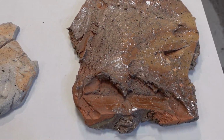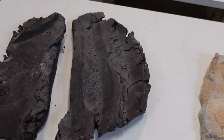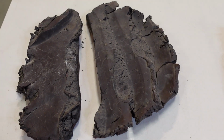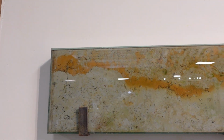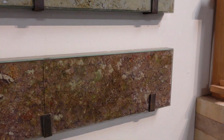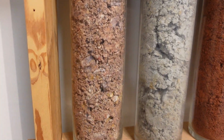This is clay from different counties, Randolph County, Montgomery County. This is a sliver of clay from the ground. And here is another. Giant test tubes of the different types of clay.